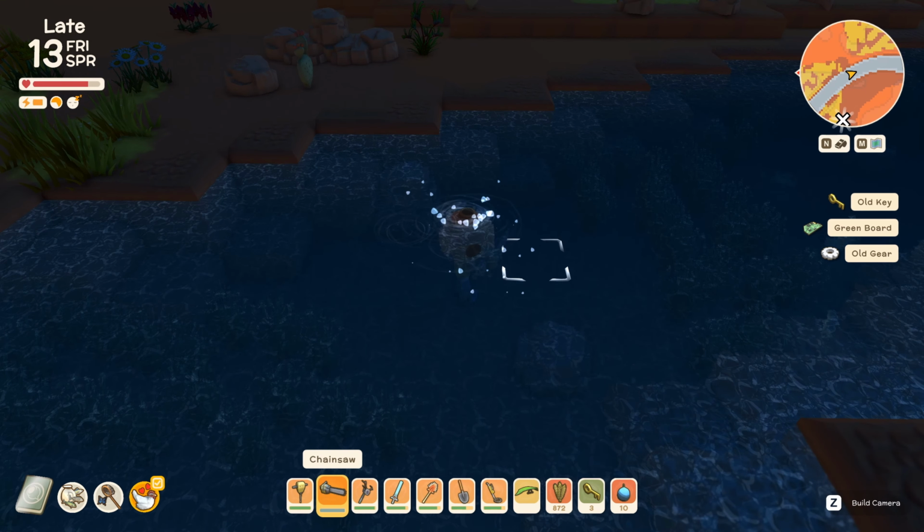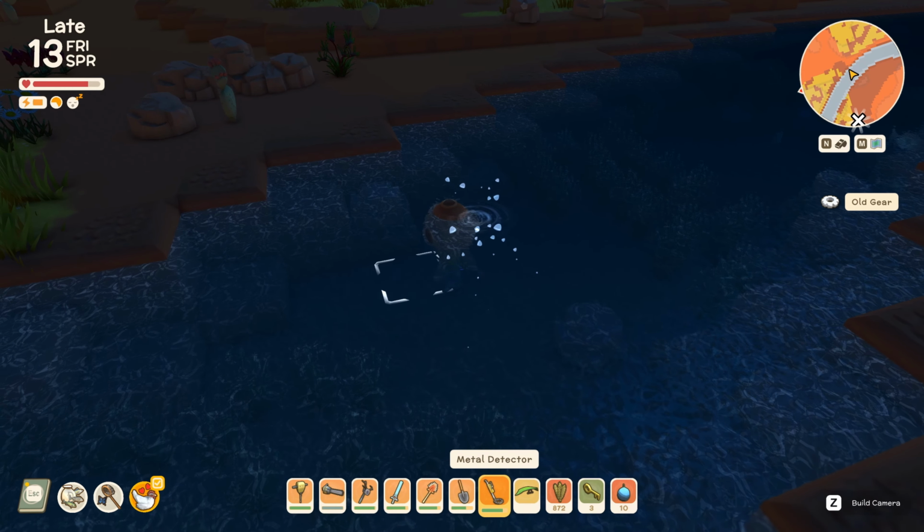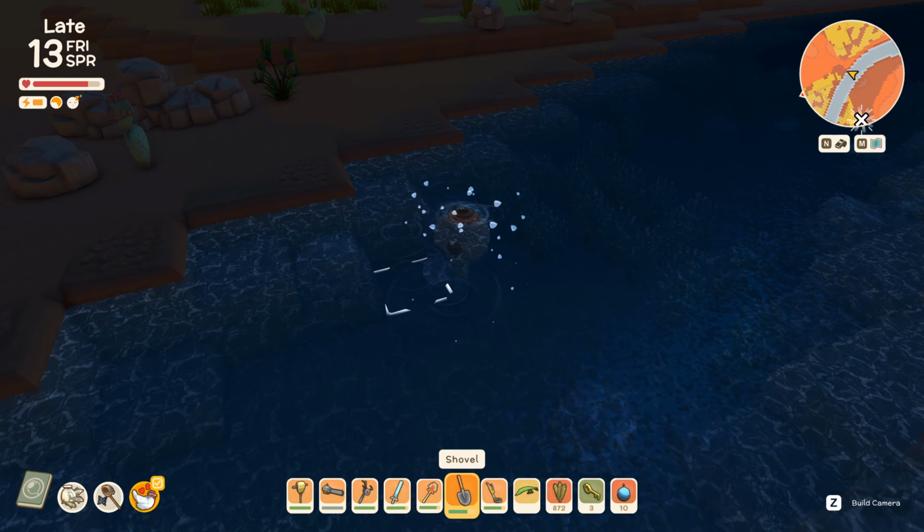Nice, another old key there. I think in total this episode we've found, what, 5 keys already? So a decent day. A generous day.